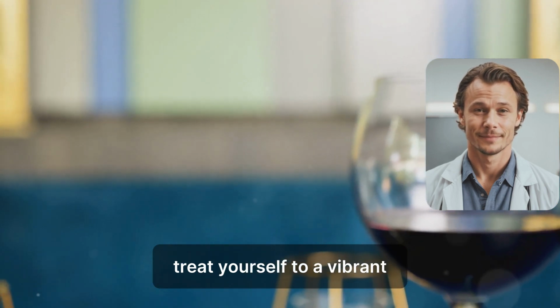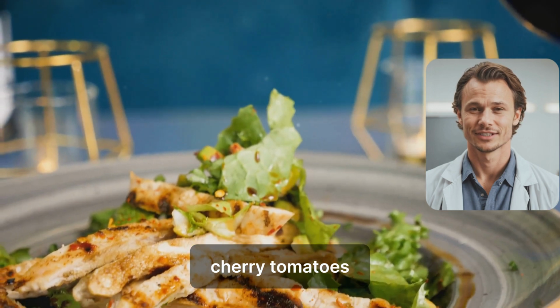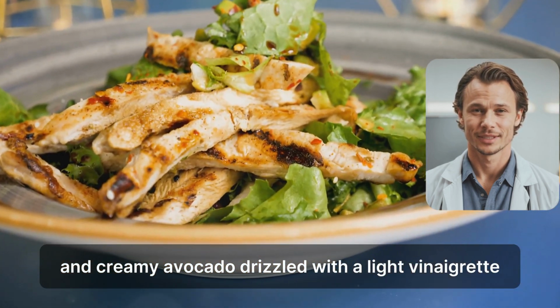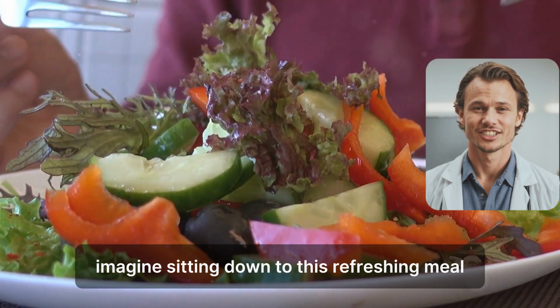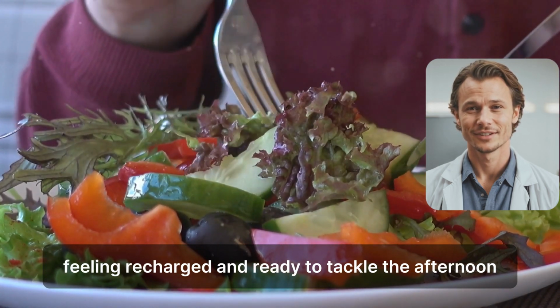Treat yourself to a vibrant grilled chicken salad for lunch, loaded up with mixed greens, cherry tomatoes, and creamy avocado, drizzled with a light vinaigrette. Imagine sitting down to this refreshing meal, feeling recharged and ready to tackle the afternoon.